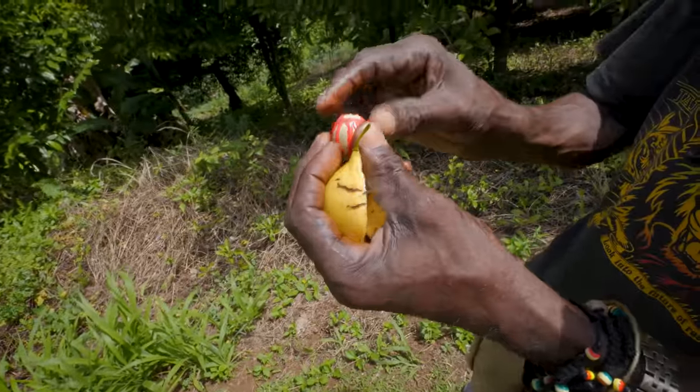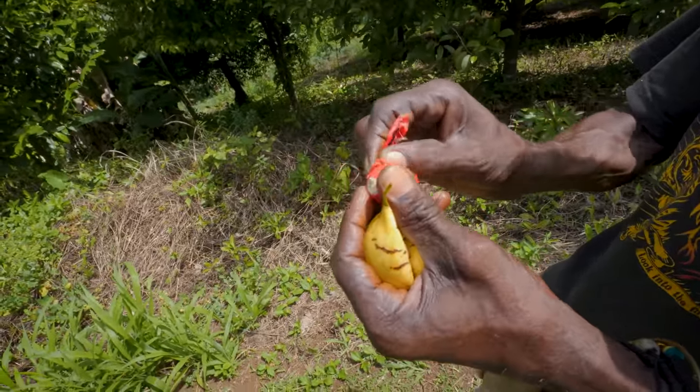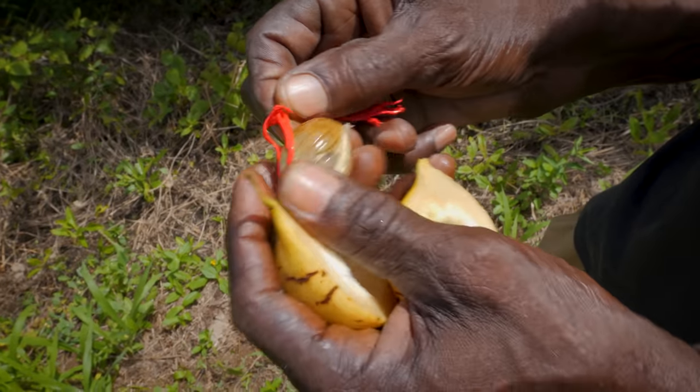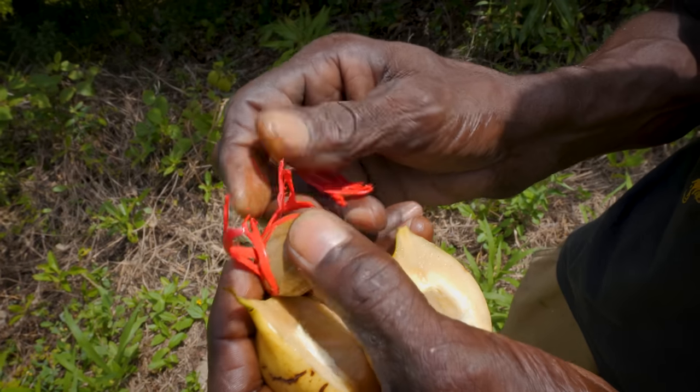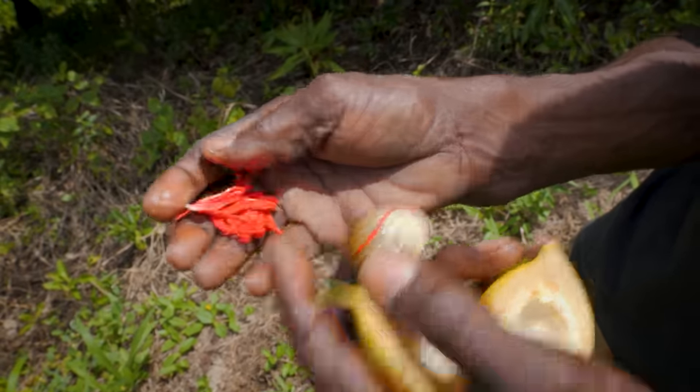Yeah. That's the mace. When it's well dried, the mace comes out easy. It turns a dark red, yeah? When it's well full. This one is not full yet. You see how it looks white still? When the mace is well full, it gets red like the whole thing down here.